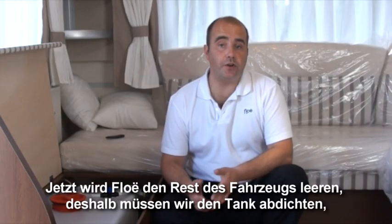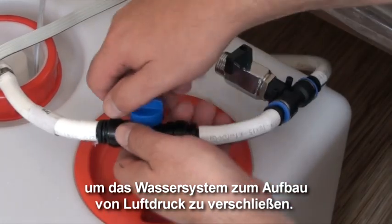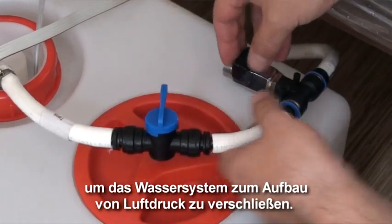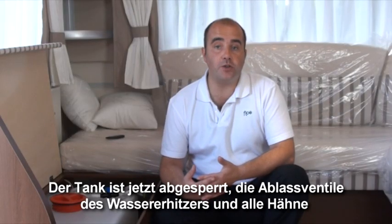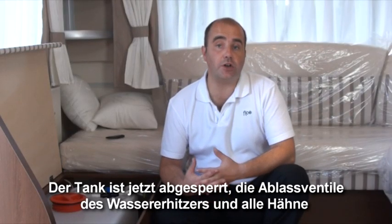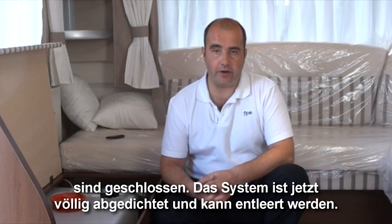Okay, so now it's Flo's turn to drain the rest of the vehicle. We need to close off the tank to completely seal the water system for building up air pressure. So close the closing valve and open the T valve. Now that the tank is closed off, the tank and the heater dump valves are closed and all of the taps are closed, the system is totally sealed and ready for draining.